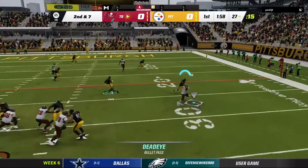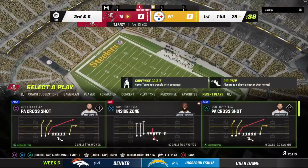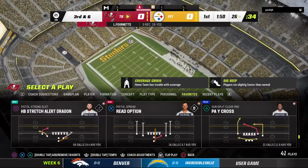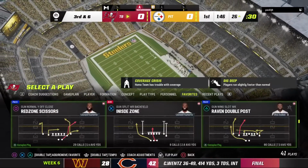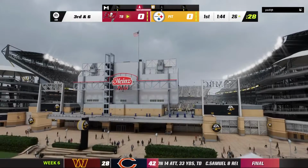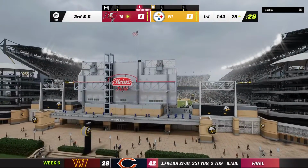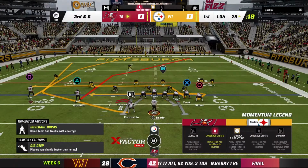Here's Brady. Dumps it off to Fournette, and he'll be marked down at about the 26-yard line. This defense for the Steelers, they were terrific last week in the victory over Buffalo. No matter what coverage was called, they were right in the hip pockets of the receivers all game long, step for step, running their routes with them. Turned out they were right there every time the ball was in the air, and they came away with 5 interceptions in that one.